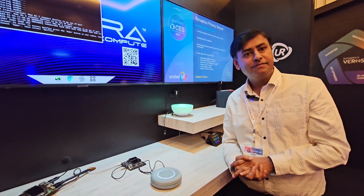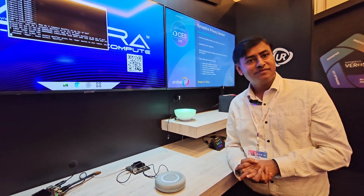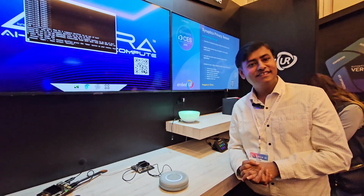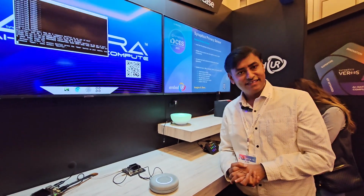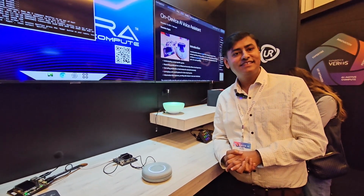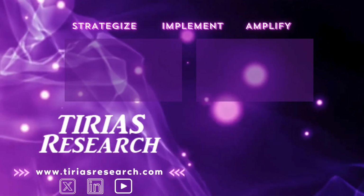That's amazing. And just the fact that this is a very small, very low power device. Yes. Completely secure, completely local, and running multiple LLM models or SLM models, if you will, yes. On device. On device. That's awesome. Manju, thank you so much. Thank you.